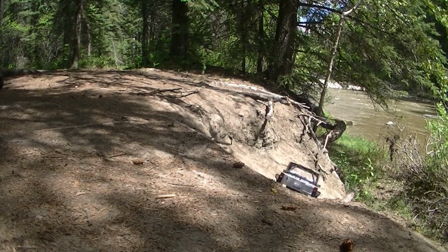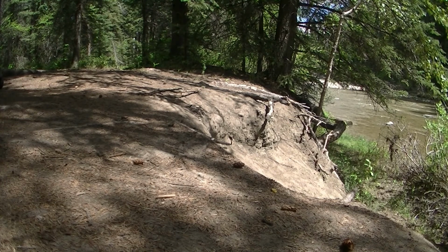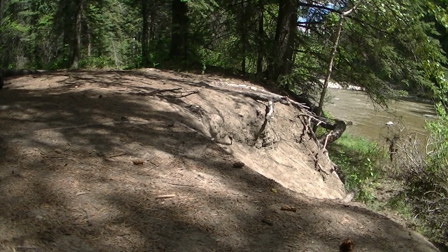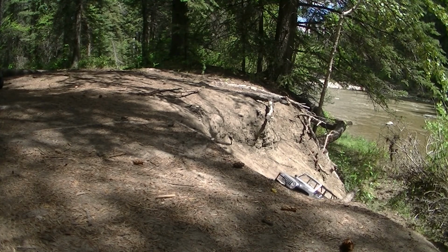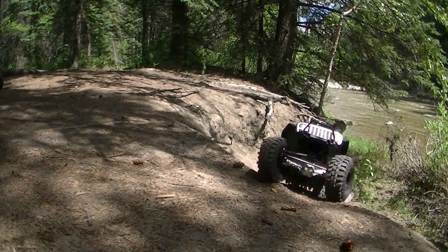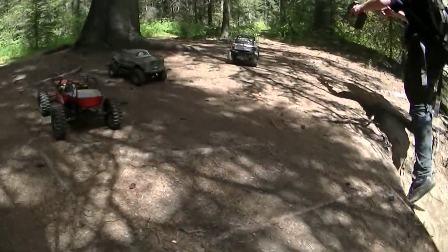What is that, 4,500 you said? 4,500 KV for Penguin's new rig. Actually, we got two new rigs. Might as well show them here in a second. It's on 3S, but I geared it down as well in the transmission. All right, so what do we got?